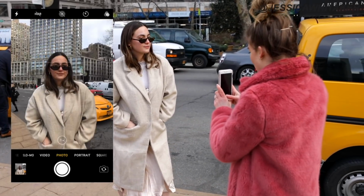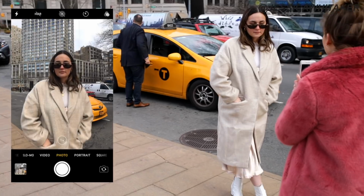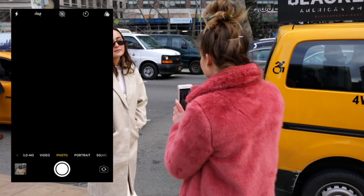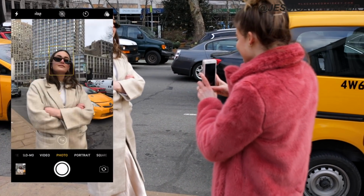Yep, and lean into the shot. I think leaning in adds a bit of movement, and then lift your face up. Yes, cute. Now, can you cross both your arms over? Wait, this is so cute.